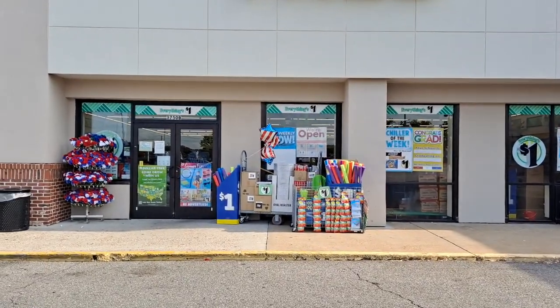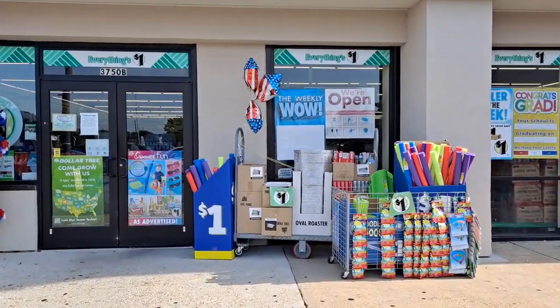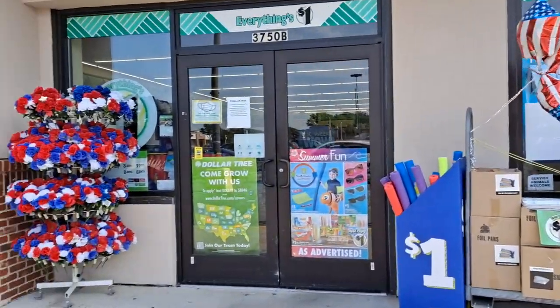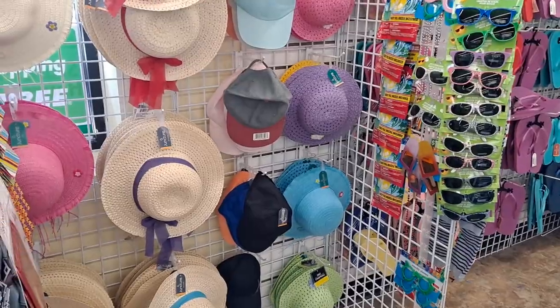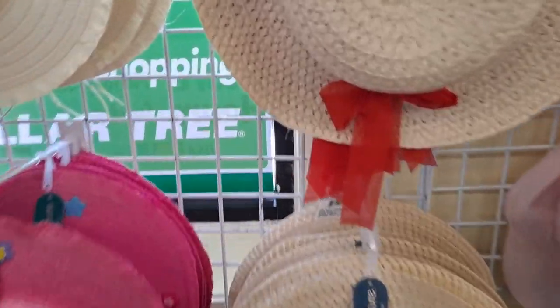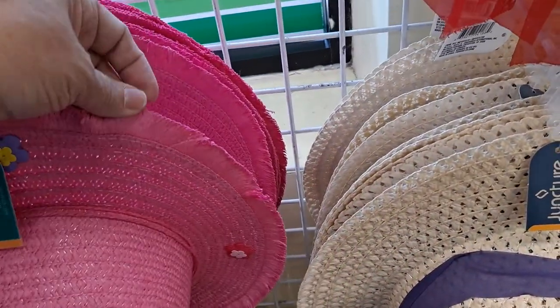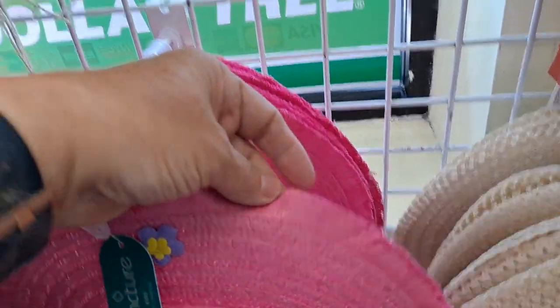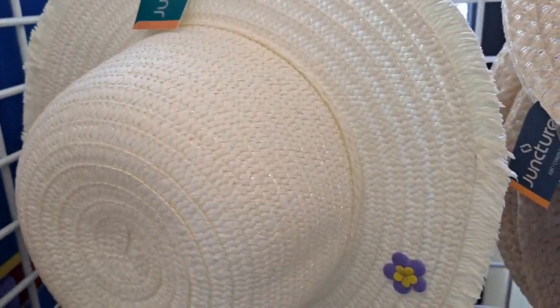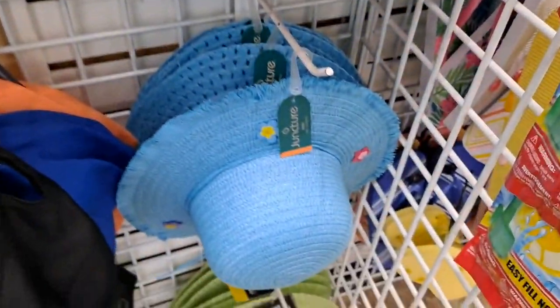Okay, from the outside you can see it seems to be a smaller Dollar Tree with smaller quantities of things, but don't let that fool you. Right away, coming into the left, I'll be honest, I haven't seen this type of hat with this little rim on it. They have it in the cream color, the pink, and turquoise.